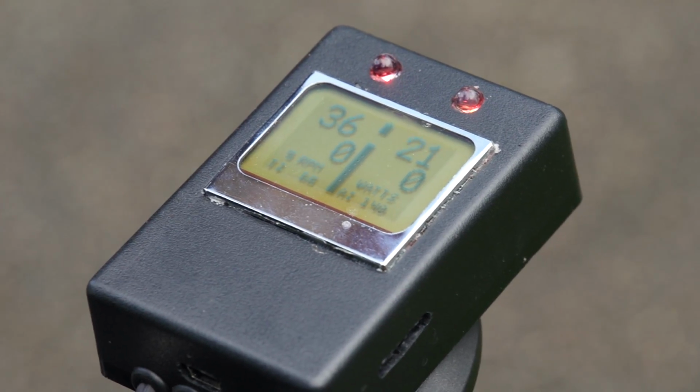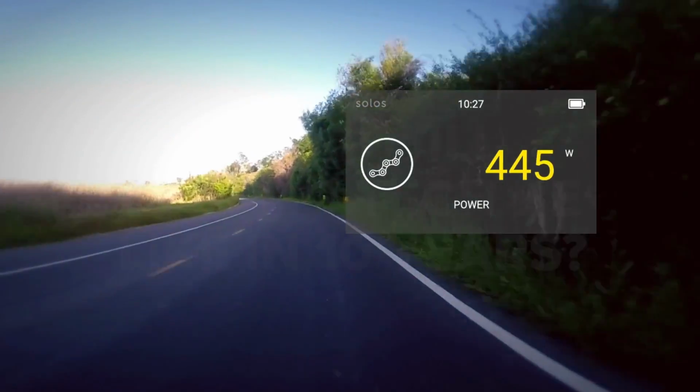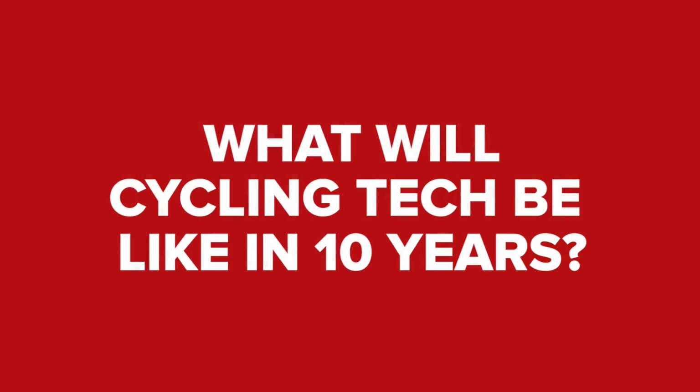So there's 5 products that might hint at the future of cycling technology. But we want to know what groundbreaking product you'd like to see in 10 years' time. Let us know in the comments down below.